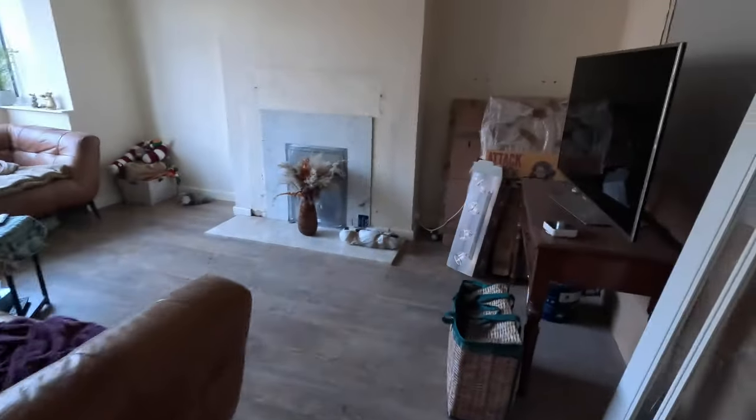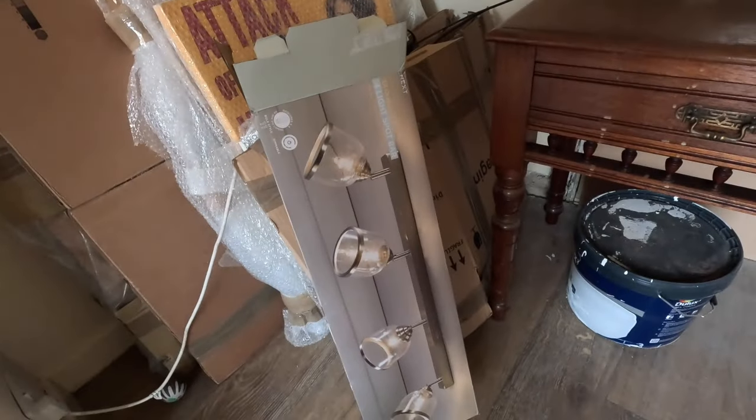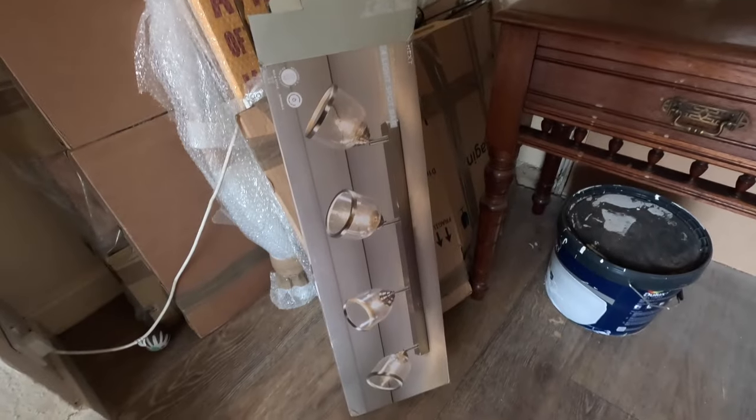There. So that is going to be my kitchen light, which I like a lot. It's from Next, but didn't come with the bulbs, so I've just ordered the bulbs. The builder has his own electrician, so he came to fix the electrics for the loo, and he's just said, oh well, I might as well put up the light while he's here, so that's quite handy.